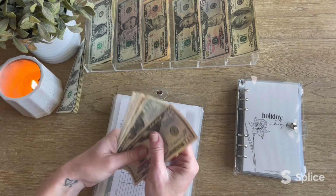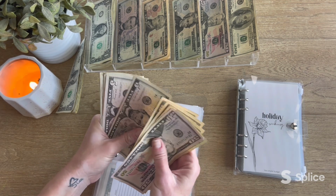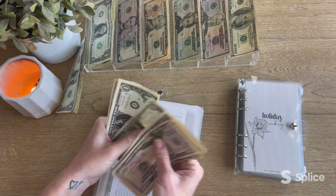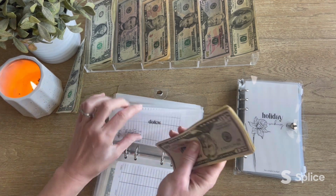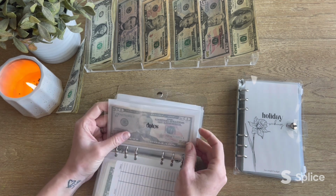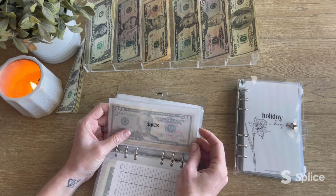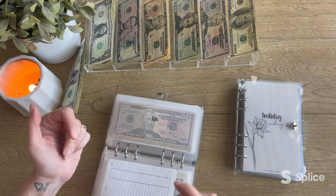So dates now has 50, 70, 80, 90, 100, 105, 10, 15, 25, 26, 27, 28, 29, 30, 31. So we have $131 in dates. And let me tell you something, when we pay off that credit card and we go on that date, we are going to feast like, I mean, not kings, but really wealthy paupers.